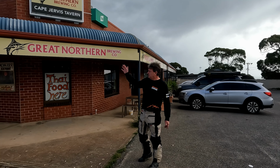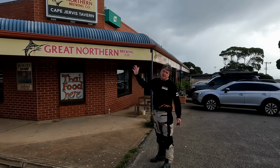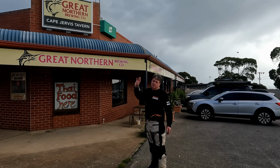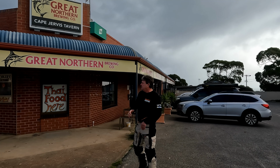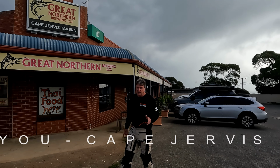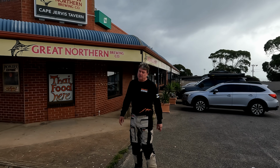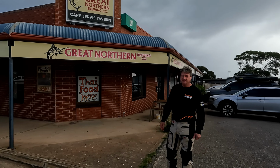Scram group here today for a day ride. We're at the Cape Jervis Tavern. We've just had a fantastic meal. Anything from fish to pad thai to burgers, schnitzels, all the food is sensational. So if you're heading down towards Cape Jervis, pop into the hotel with the tavern here and I'm sure you won't be disappointed.